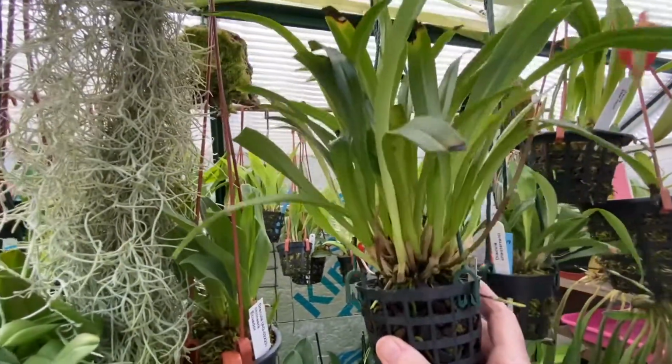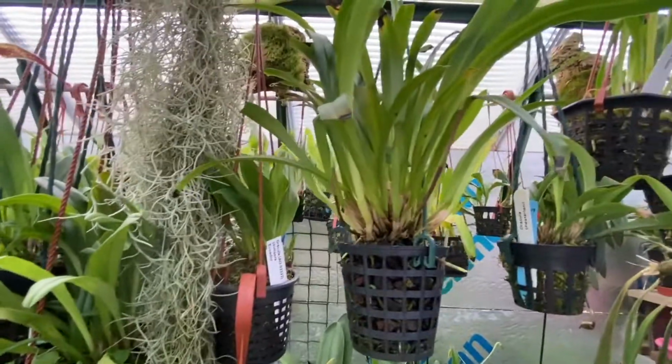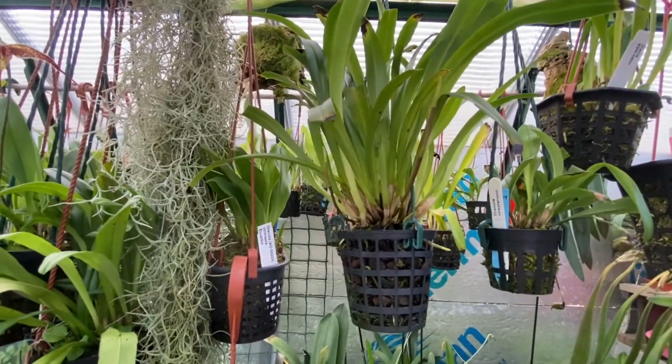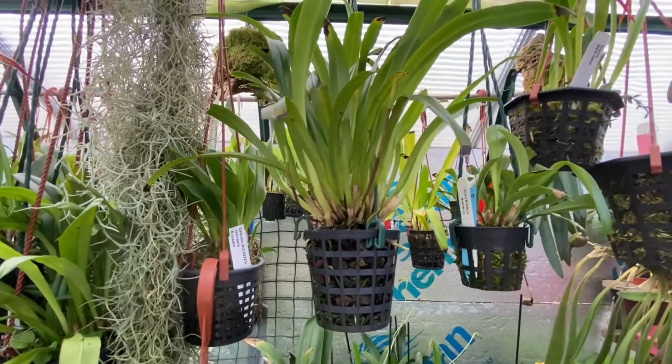This is one of my absolute favourite Draculas, and you'll see why when they get to open, provided I don't break any more flower spikes off, which I did this week when I was moving things around. Note to self, must try harder.